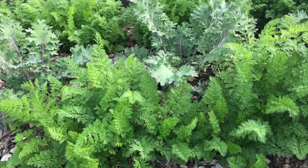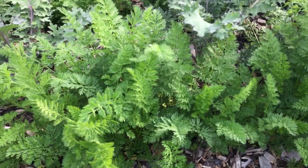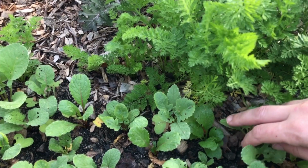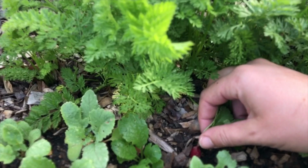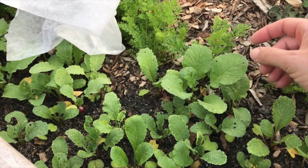Here's what it looks like underneath there with the kale. I also have a lot of carrots planted right here, and then in front of that I have radish. Some of these are about ready to eat. There's some bug damage happening on these, but hopefully the radishes themselves are okay.